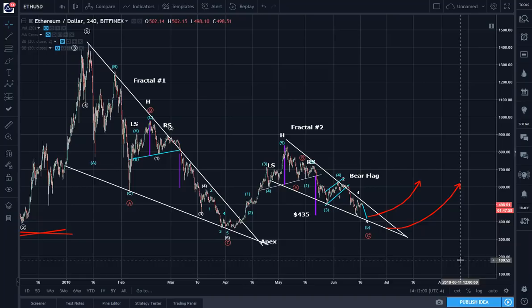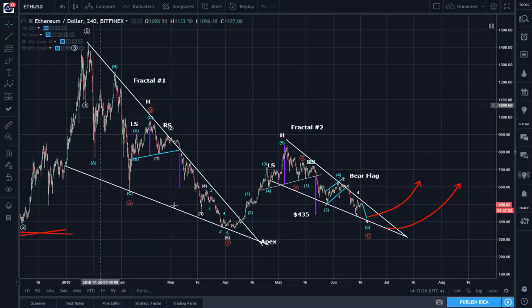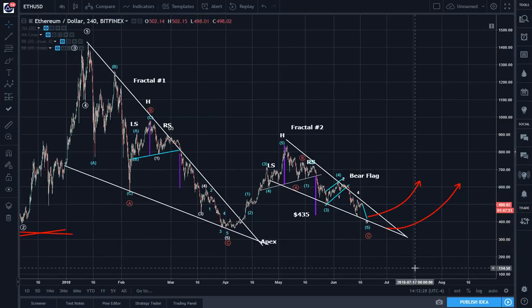And if we would go by the fractal relationship, the only difference is that this head and shoulders here started in the middle of the fractal versus this one, which started at the very beginning of the fractal. That's why these fractals are not one-to-one, so to speak. They're not 100% identical. That's why they're called fractals. They have a high similarity index. But I think the pattern itself is good enough to show it as a fractal for now.